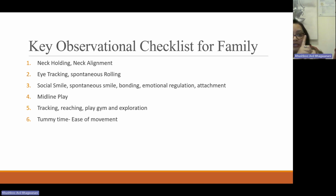Other markers. Is the eye tracking continuous or is it fidgety? Is it intermittent? Is there spontaneous rolling after 3 months of age? Is there a social smile? Is there a spontaneous smile? This will show us whether the child is able to emotionally bond, emotionally regulate, and have attachment with each and every family member. Again, coming back to movement, is there midline play? I have always seen children play with something placed on their chest. Is it stiff for the child to bring their hands together in the midline?